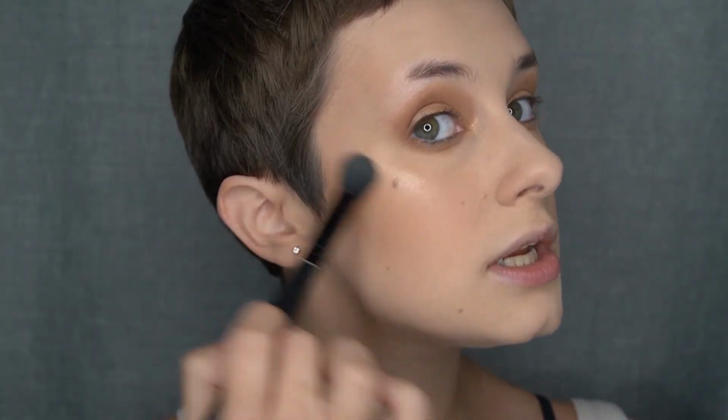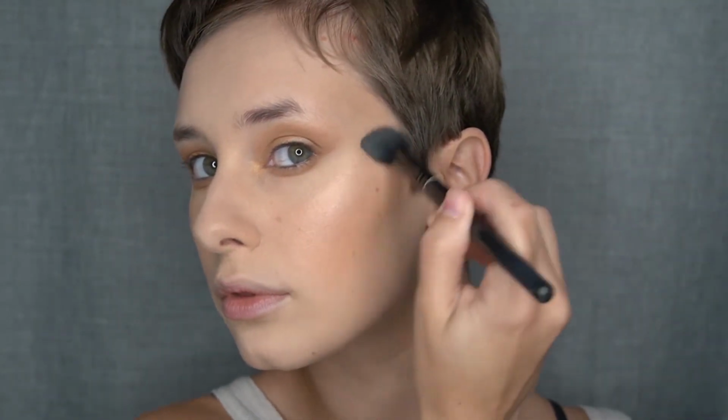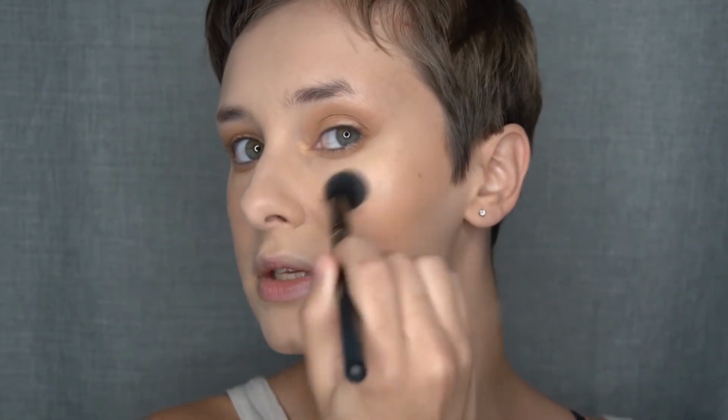Really make sure I tap off the excess. Take that on my cheeks. Bam! Yes. Not everyone likes highlighter, but for me, I feel like it helps make me not look dead. Just gives a glow. It makes things look more like skin, in my opinion. Love this one. So affordable. And they have other shades too, if you're deeper.